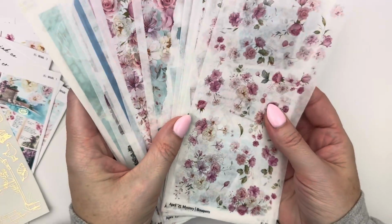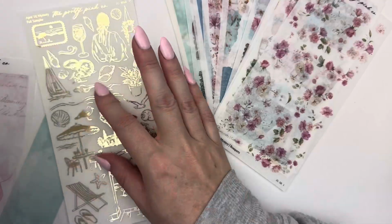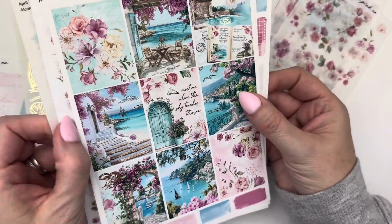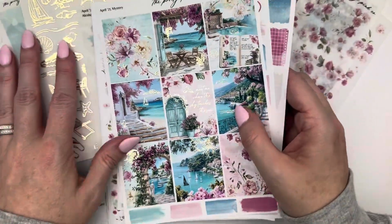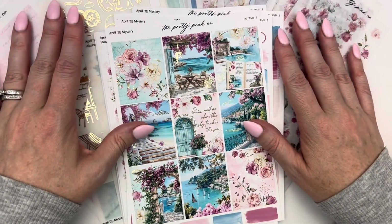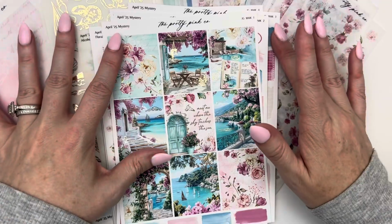Oh my goodness. What a beautiful mystery. So unexpected with these colors. And I don't know why I'm saying unexpected. I saw the mood board, but I don't think I expected it to be as vibrant and pink and aqua as it is. And it's just beautiful. So, okay, that's everything for the April kit. I will stop gushing over this one. I absolutely love it. I'm so glad that I chose to pick this one up.